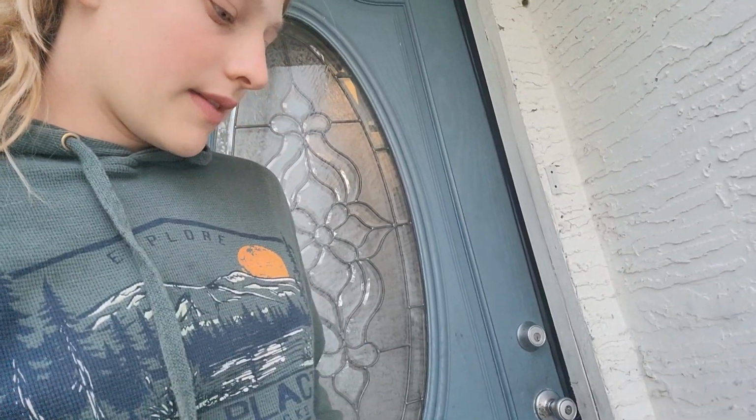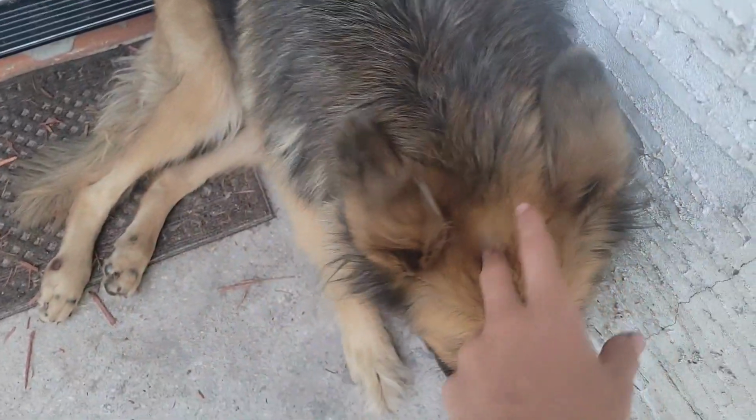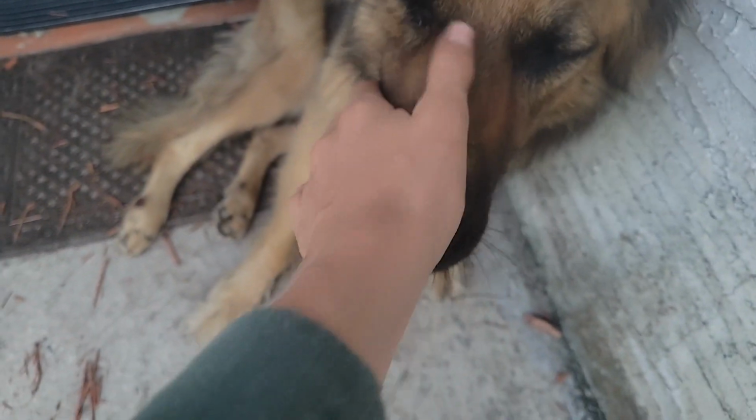So this is Nala. Her daughter is the one that got hit by the car, which is really sad, guys. But yeah, this is her sweet Nala. Long-haired German Shepherd. So when she slides, she also hits the concrete. Sorry, I should have put a warning, a blood or something. But yeah, it's really sad, guys.